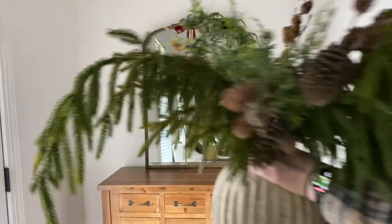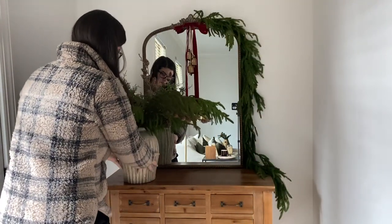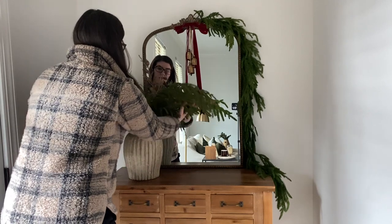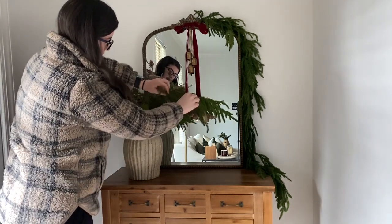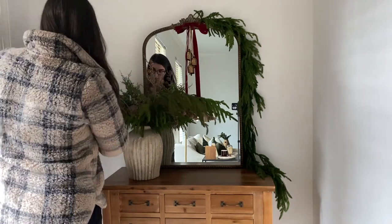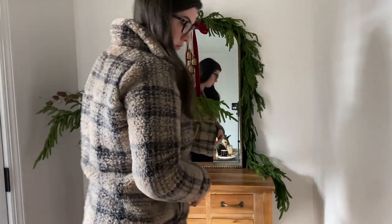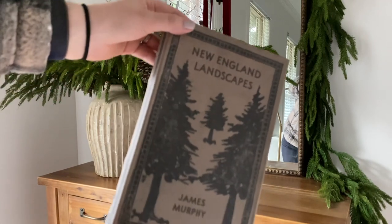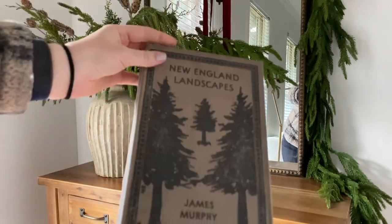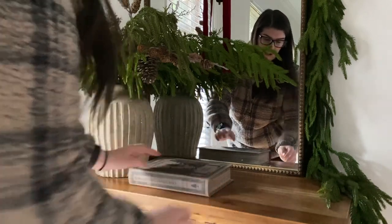So now I'm gonna be adding in my favorite Pottery Barn vase. It is so neutral that it works all year round. I love the texture on it. And I have some of the Norfolk stems, the pine cone and twig, and I added in the juniper ones I got from the depot recently. These faux book boxes, they're perfect for hiding keys, wallets, that kind of stuff.